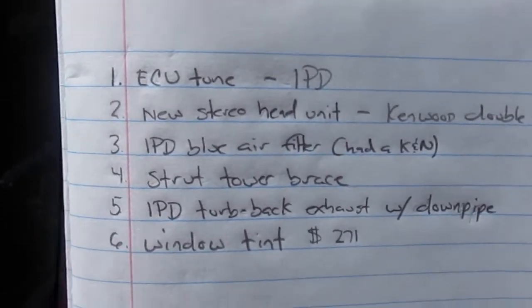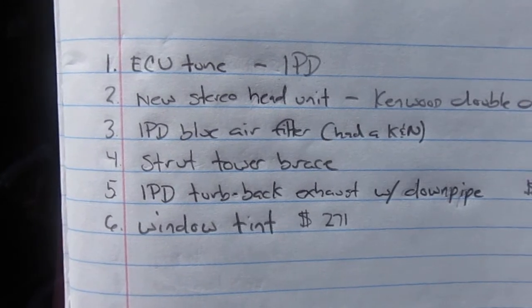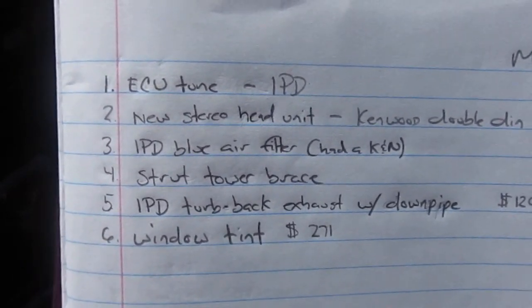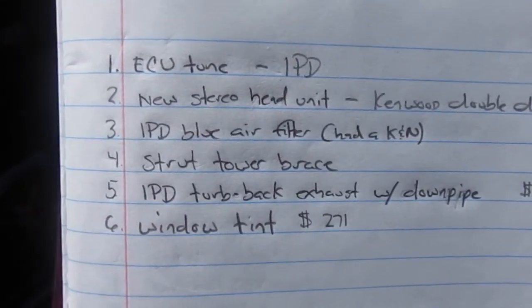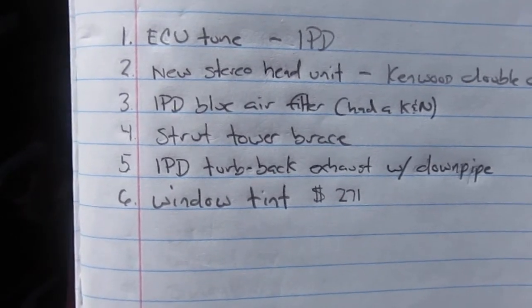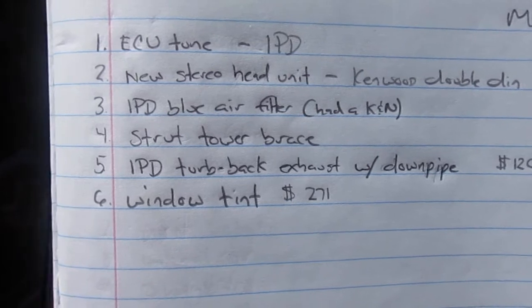Then the new stereo head unit went in. Then I did the IPD blue air filter. It had a K&N in there, and it was dirty and old. I've had K&N before. I thought I'd give the IPD one a chance. Then I put a strut tower brace on. I'm going to do a video on that stuff. Then the IPD turbo back exhaust, which I did do a video on with the downpipe.